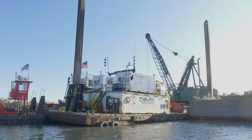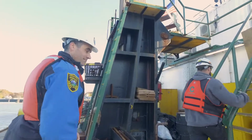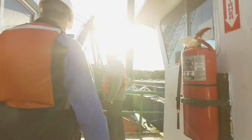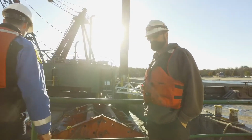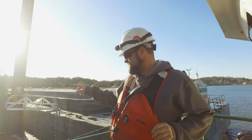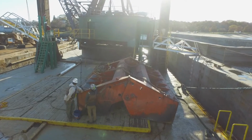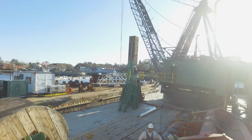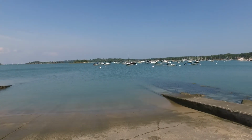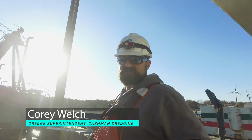We're now on board the dredge, the FJ Bellissimo. So right now we're in the middle of a bucket change. This is the mud bucket that we dug 99% of the job, all the mud in the harbor. We're changing over to the hard digging bucket over there, and we're going to target the sand that's over by the boat launch. We only have 200 yards of sand, so once we get that changed over, high tide, we'll go target that tonight.